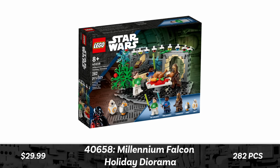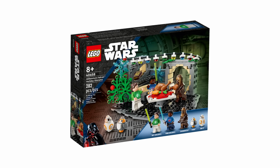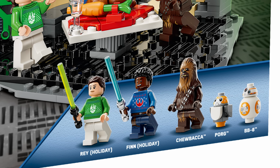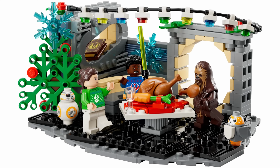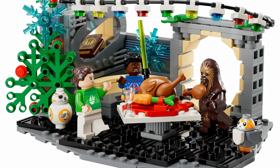At 16, we have one of the weirder LEGO Star Wars sets ever released in the holiday diorama. I will say it's a pretty good value though, with 282 pieces for $30 and 5 characters, 3 full-fledged minifigures though. You have BB-8 and a Porg as kind of your not really minifigures but still characters figures. And then we had Rey and Finn with specific holiday outfits, and then finally Chewbacca taking a bite out of that chicken, or maybe it's a Porg there on the dinner table.